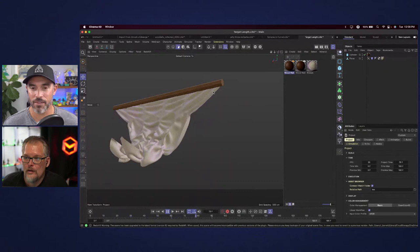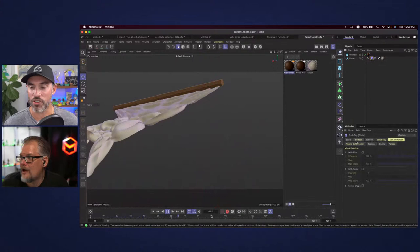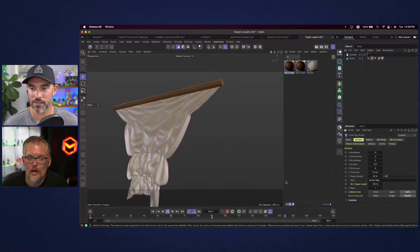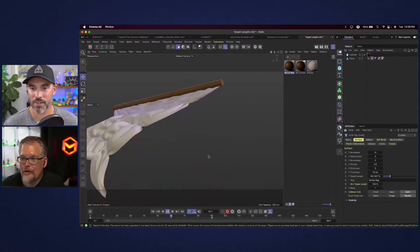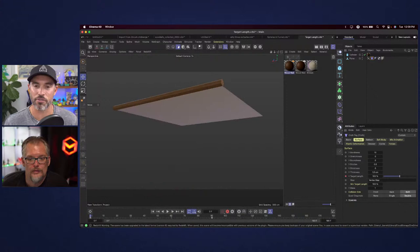Ooh, so that's using vertex maps to control bendiness? Yeah, so the vertex map is actually controlling the target length. Oh, target length. So that's something that has been added recently. Right. So you have the ability to adjust the target length and actually control that with a vertex map, and have everything clump up. Yeah, yep. This was that missing piece where I think a lot of the things I've done and a lot of techniques that other artists have used in the past relied on that target length and having inflation and deflation.